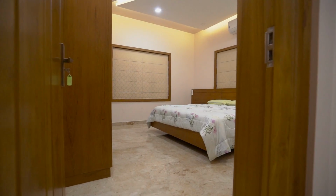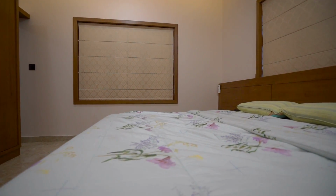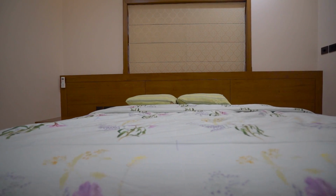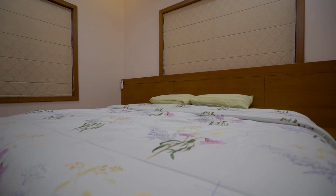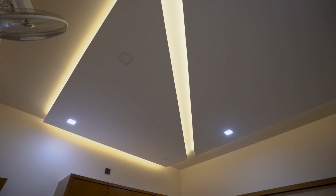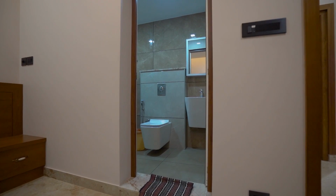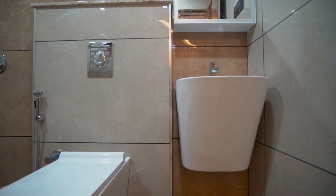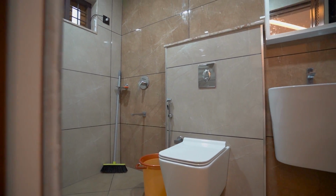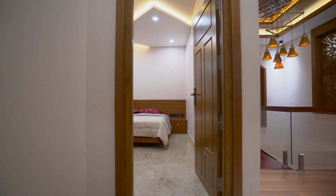This is the first vast spaced stylish bath attached bedroom. Wardrobes and beautiful curtains are arranged here. The second bedroom is also like the previous one, and all arrangements and ceiling works are done the same as the previous ones.